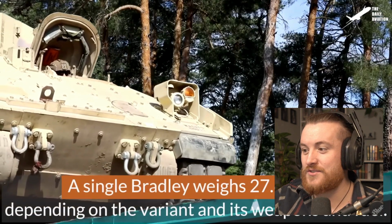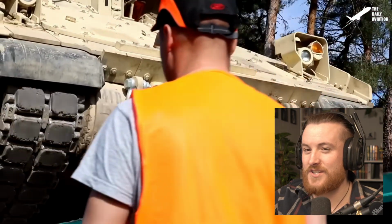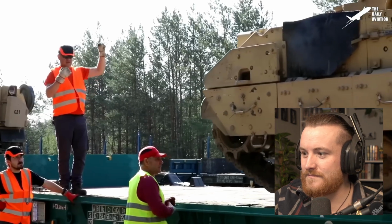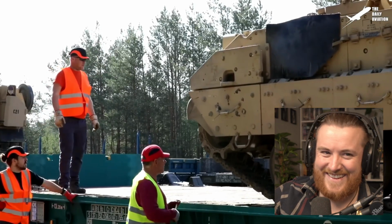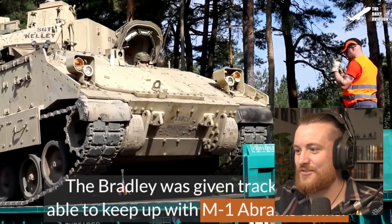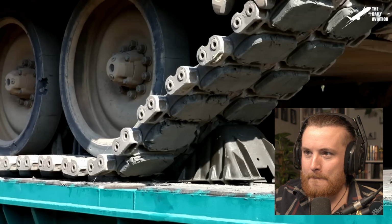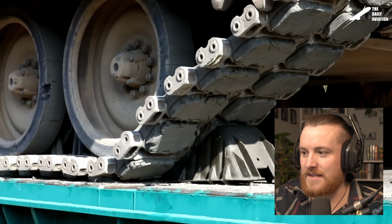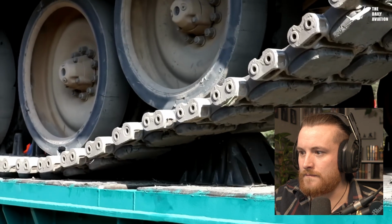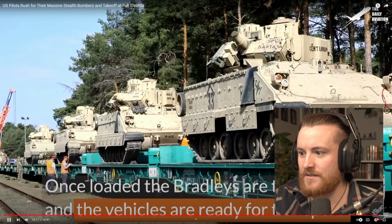A single Bradley weighs 27.6 tons depending on the variant and the weapons and fuel. Holy shit. You don't want one of them on your lap, do you? The Bradley was given tracks to be able to keep up with the M1 Abrams tank. The M1 Abrams is like the bog standard, innit. Interesting. Once loaded, the Bradleys are tied down and the vehicles are ready for transport.